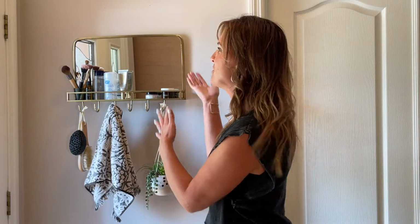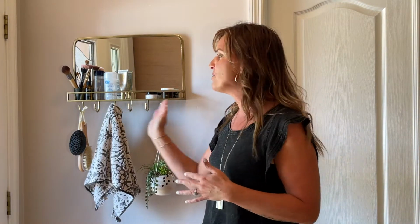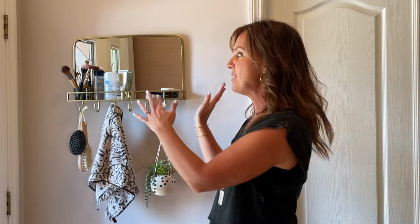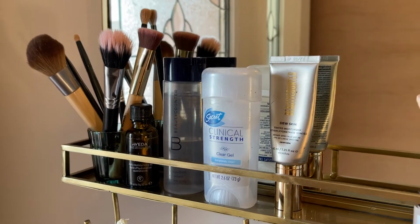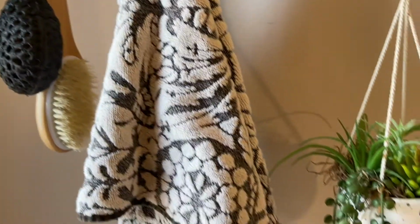I think we could all use this in our bathroom, of course for the functionality of having a mirror, but also the extra hooks for your towels, or hang it by the shower and you can put your scrub brushes and even your bath towel on it. There's a great place for you to store your products, and it's super beautiful and functional using it like this.